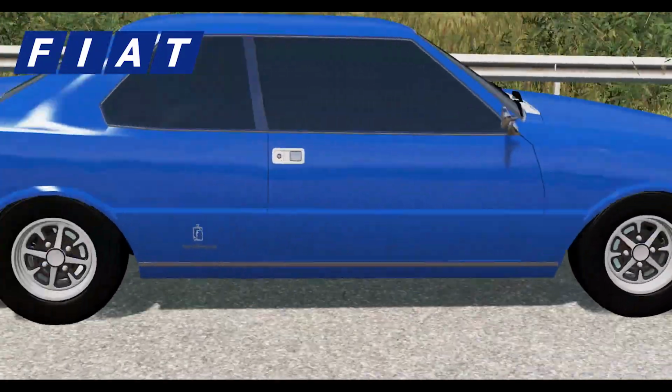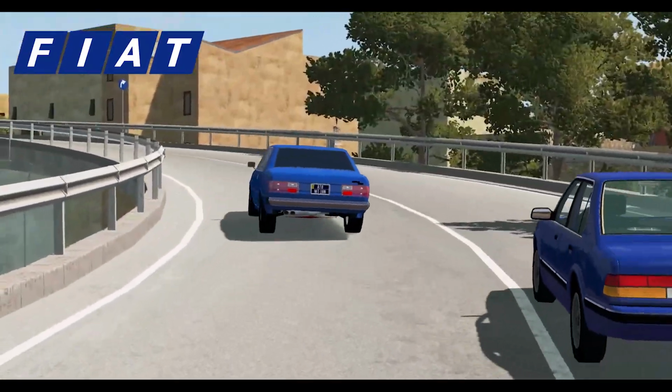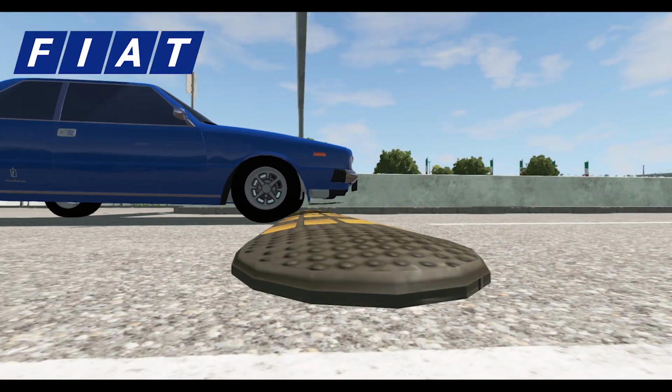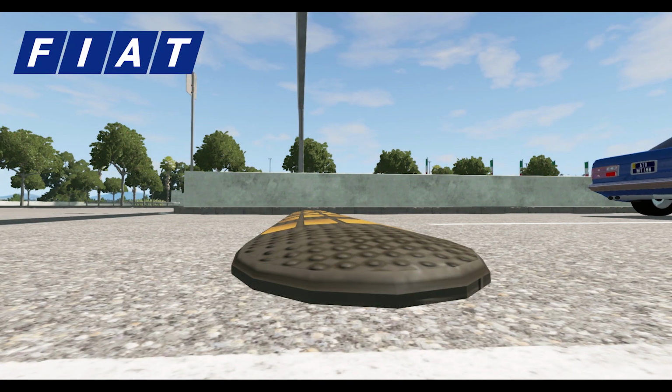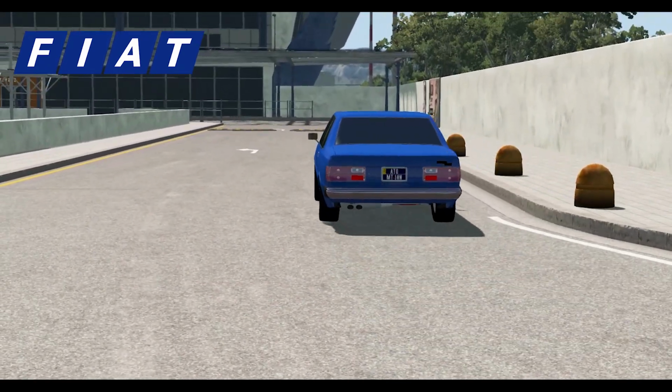Because just look at it. It is just a marvelous looking car. Look at that. It is an amazing car. Absolutely, very very nice work, Mr. Spazzy. Absolutely sweet work.